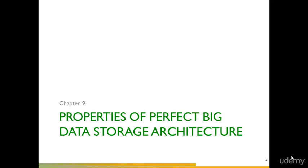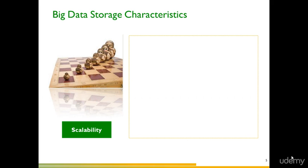Properties of a big data storage architecture. So what are the properties? We will be discussing them one by one. Big data is a big deal because it offers answers to questions that were previously unobtainable and insights into behavior that can provide the foundation for better products and services. By algorithm crunching big data, distilling it, enhancing it, analyzing it, and visualizing it, businesses are getting a big advantage.